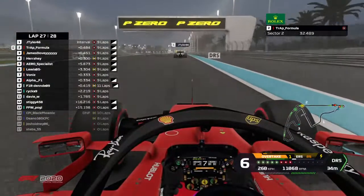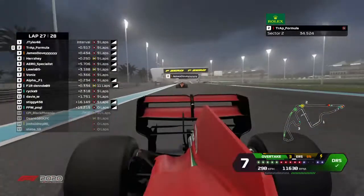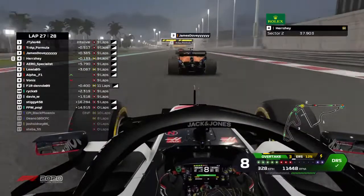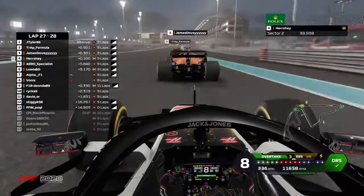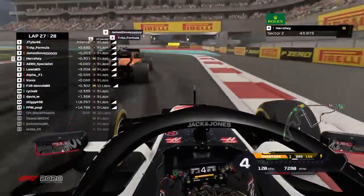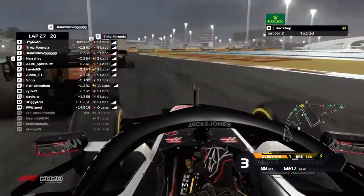Trap Formula now. He's got 2 laps left to go. DRS open as quickly as possible. Heresy is going to come back at James Dovey. He wants this P3 on track. He does not want to start in P4. But James Dovey parks it to the inside and just blocks off the move.